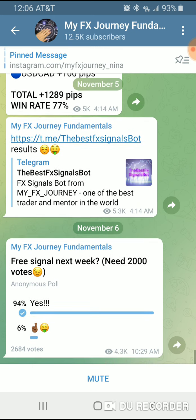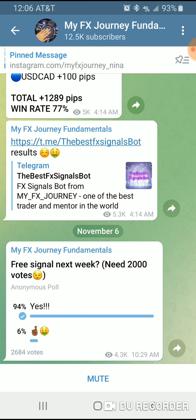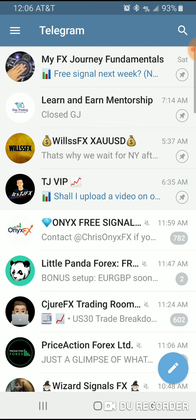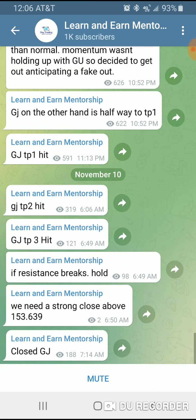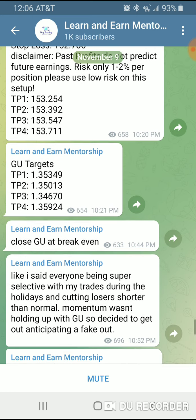Yeah, we want a free signal. Of course we do. So when she sends her free signal, I'll evaluate it. If I understand it and I agree with it, I'll go for it. If not, I'll leave it alone. So this right here is Lambo Raul's signal group, and here's a couple that he did.